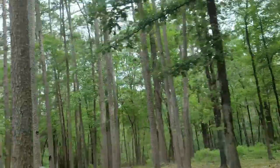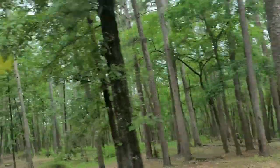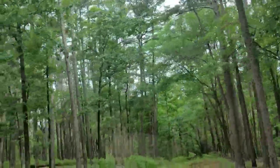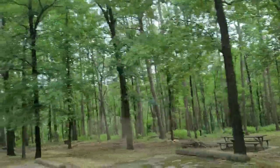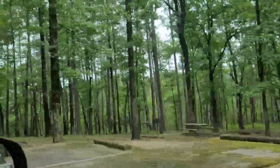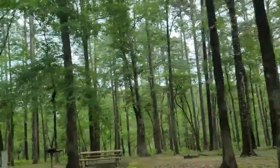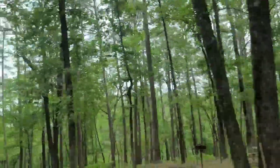It's community water. I saw one water pole back there. So this campsite does not have water. It don't look like a lot of people stay here. The spots where you park are all mossy looking.